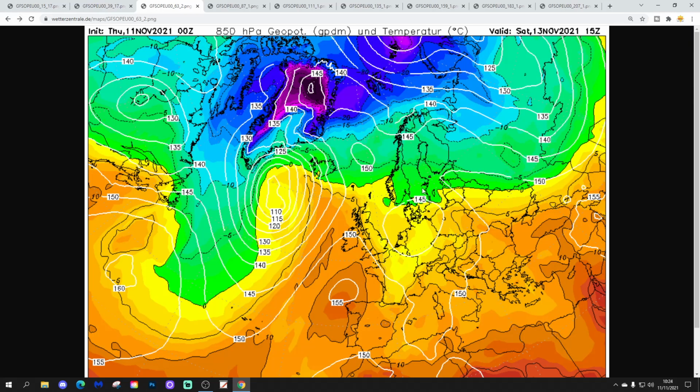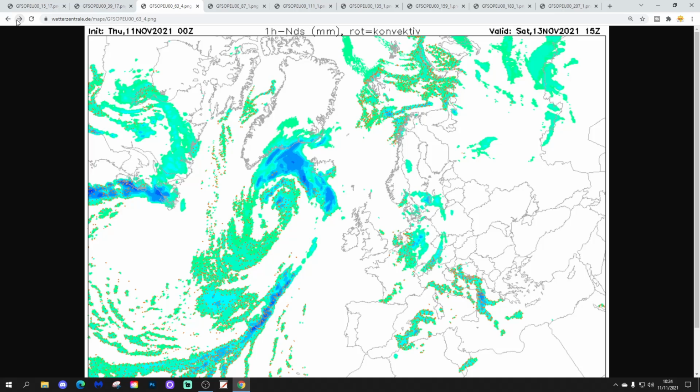The upper air temperatures, again, have winter being held at bay across central and northern parts of Scandinavia, into northeastern Europe and also northwest parts of Russia. Otherwise, again, it's quite a warm scene with the upper air temperatures, particularly out across western parts of Europe and through the Med.